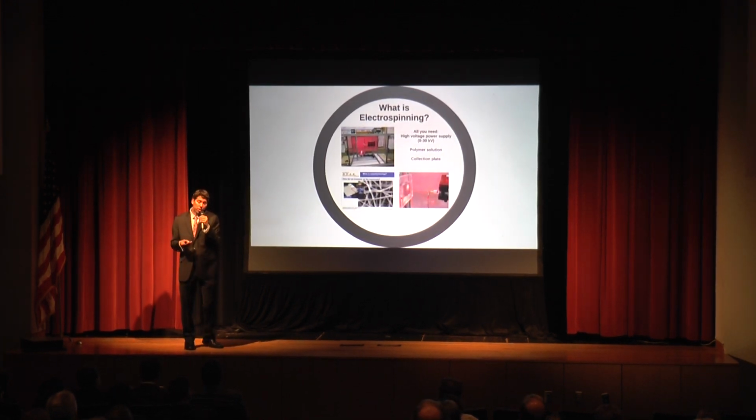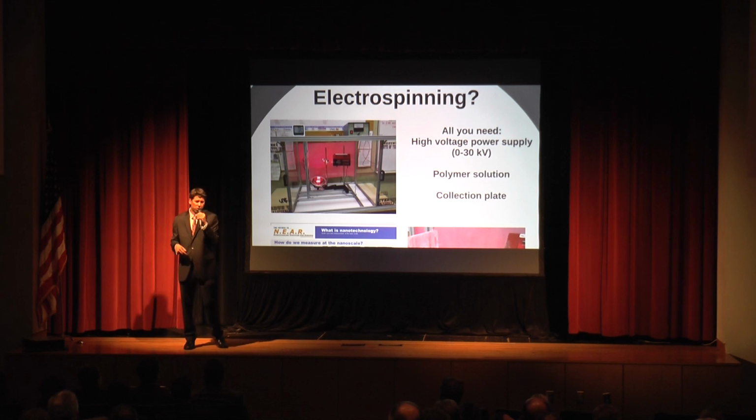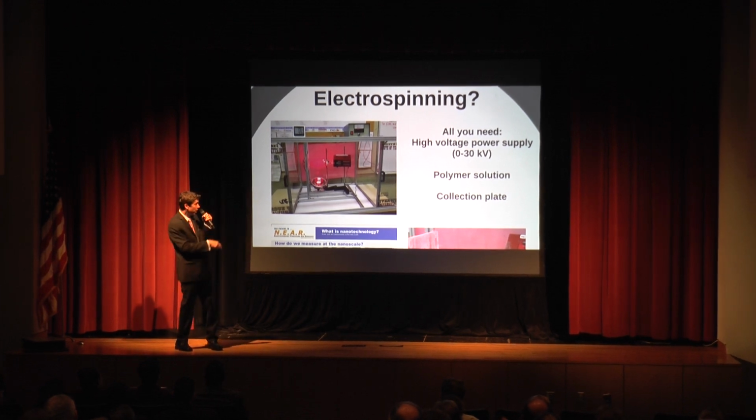So the next thing that I learned at Drexel and that I teach with the students is a process called electrospinning, where we're taking a high voltage, anywhere from 0 to 30,000 volts. Sounds like a lot, however, the current, which is the amount of electrons that are pushed, is very low. So we're talking 5 watts of power. Your cell phone has more energy than this power supply up here.